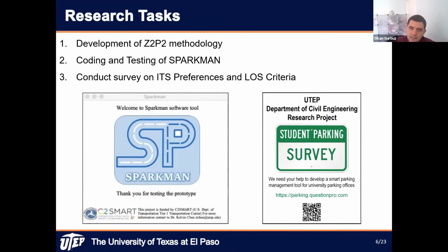So these are the tasks. The research work was divided into three sequential tasks to reach the objectives I just read, and the work performed and the output of each task will be presented in today's presentation. The first one is to develop the Z2P2 methodology. As you all know, a parking zone, especially on a campus, consists of one to several adjacent parking lots that have the same or similar type of permit sold at the same price. From the perspective of a commuter student, the attractiveness of a zone depends on the zone's permit price and the last mile travel time.